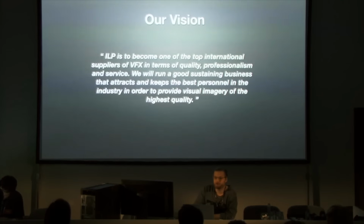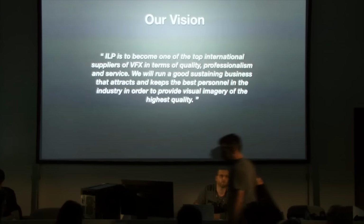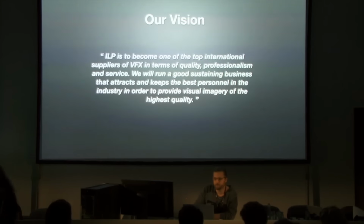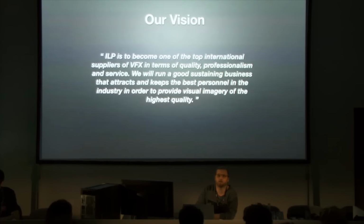So this is our vision. ILP is to become one of the top international suppliers of visual effects in terms of quality, professionalism, and service. We will run a good, sustaining business that attracts and keeps the best personnel in the industry in order to provide visual imagery of the highest quality. So this is the core. I mean, we want to do VFX and we want to do high-quality VFX. And we want to run a sustaining business because we're in for the long game. We want to keep doing this.